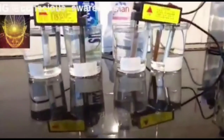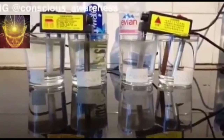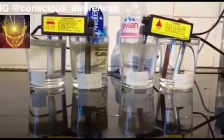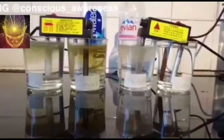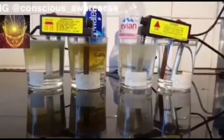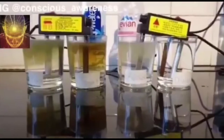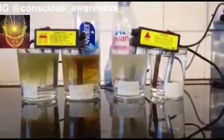This is an electrocoagulation apparatus. You see the bubbling start straight away. This is breaking the electrical bonds between the substances in the water. It's going to reveal them and tell us more about the water. We've done a pH test and a PPM test on all waters. So we've got pH of the tap water 7.4, the smart water 7.2, the Ivens 7.4, and the distilled water 7.1.